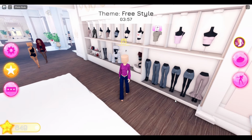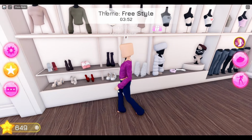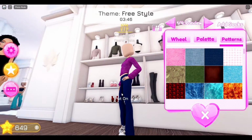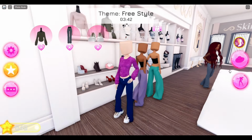Looks very nice. And I think for my shoes, I want to wear something that's comforting, but at the same time also pretty cool. I like those sneakers right there. But honestly, I don't really like how they go with that outfit. So I might go ahead and get rid of those.